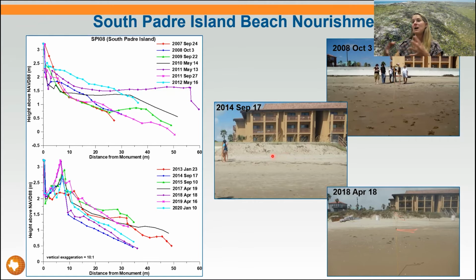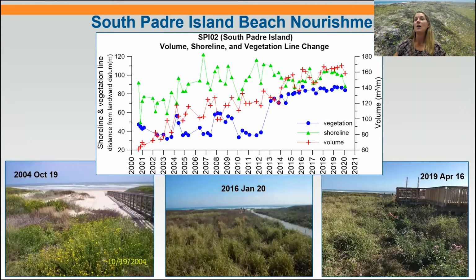So we have been monitoring how long these nourishment projects last, how well the dune is performing over time. They put in sand fence. They're trying all different kinds of strategies here to try to establish these dunes and keep them in position. Our other site, SPI02, which is about mid-island, also benefits from these nourishment projects.